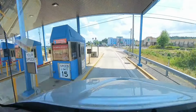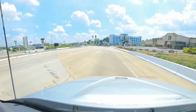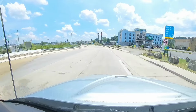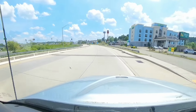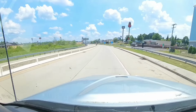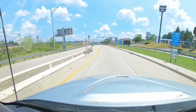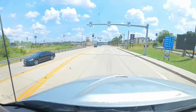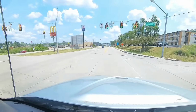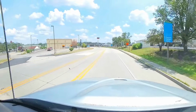After the exit, sorry guys, I'm just trying to read his directions. After the exit, third light, and make a left. Let's see what happens. Nice little town. I might be a little bit quiet, so you guys are just going to watch the town. I'm just trying to, hopefully I won't get lost.